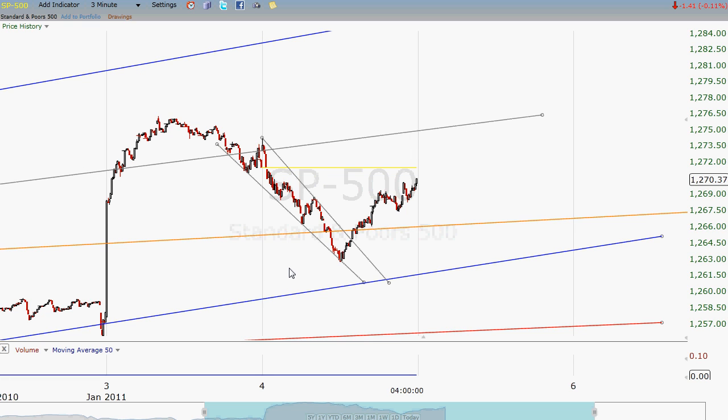So anyway, what I think we are now looking at is a very small, and I mean very small, inverted head and shoulders right here. And again, it's such a small pattern, I almost hesitate to point it out, but it is there. And if it does what it's supposed to do, then things should head up for this line.